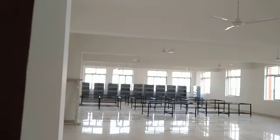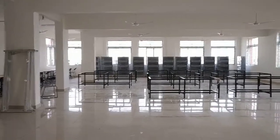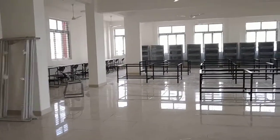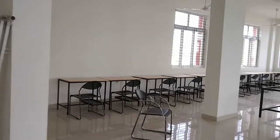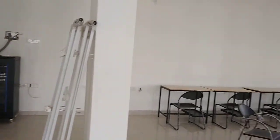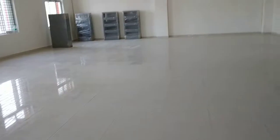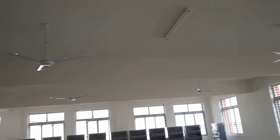This is the library and reading room. This also contains digital library sections. The total area is 321.82 meter squares. A book section, reading section, and a digital library section. The entry for the digital library section is here. We also have an internet connection for the digital library, and the electrical connectivity, fans, lights.